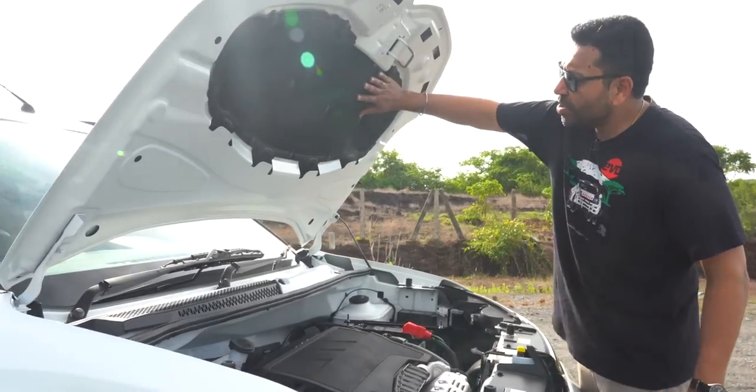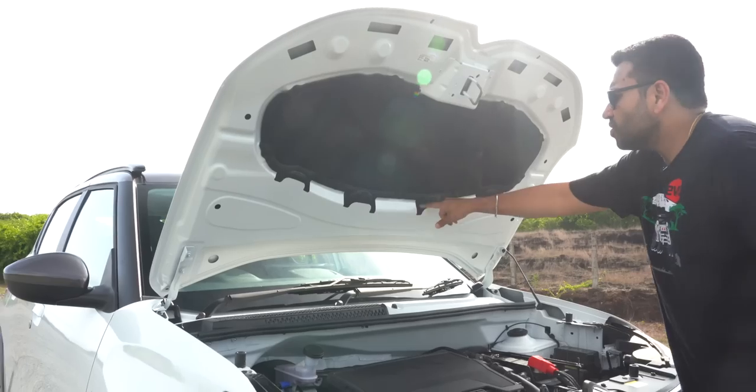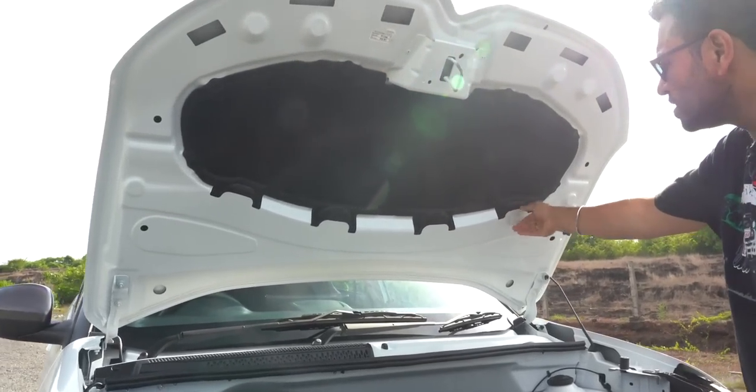And another thing I must point out is the insulation and the covering on this bonnet. If you look at this, this is something that we haven't really seen before. It's a bit too visible, all of this.